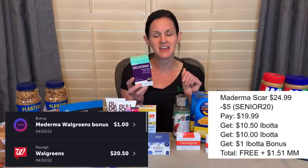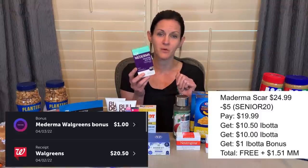Another Ibotta deal that you could do is on this Mederma scar gel. This scar gel is $24.99. Now use that code senior20, it's going to take $5 off, so your final cost is $19.99. But there's something glitchy happening on Ibotta. It attached to two offers, a $10.50 Ibotta offer as well as a $10 Ibotta offer, and it also gave me a $1 bonus. So I got back $21.50 on Ibotta, making it completely free and a $1.51 moneymaker.